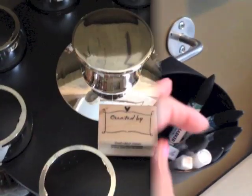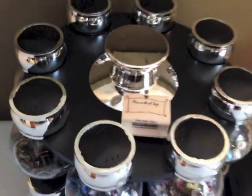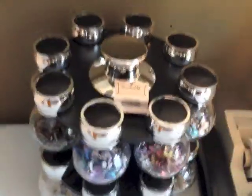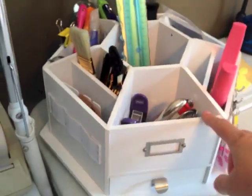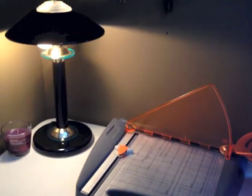markers as well. I picked this spice rack up at the Liquidation World, and it's great to hold all kinds of brads and little embellishment things that you would use. And then I've got my carousel that's looking a little empty right now because I put everything in my IKEA little buckets. And then thanks to my mom, I got that really nice cutter for Christmas.